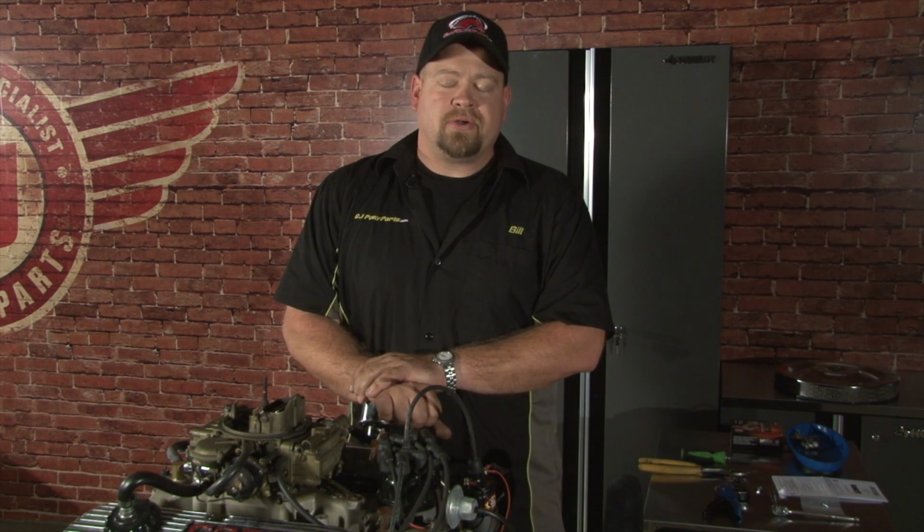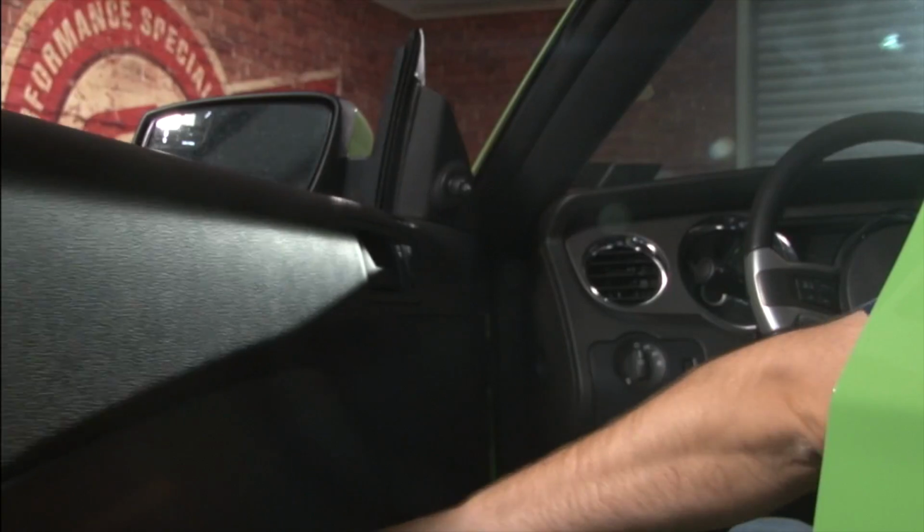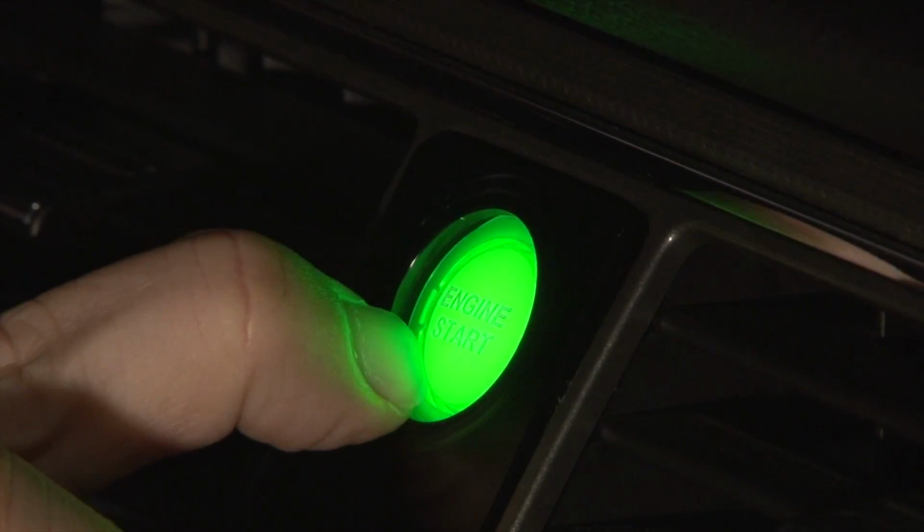This time you can reconnect your battery, start the car, and set your timing as normal. Once you're done with that, you're ready to take your car for a test drive. The installation should take no more than half an hour, even with basic hand tools, so you'll be back on the road in no time.